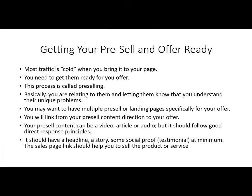Okay, so that's pretty much getting your pre-sale and offer ready. Once you do that, then of course you are now ready to start thinking about how you're going to drive traffic to that offer. And that is probably the bulk of the course, the heart of the course. We're going to talk about the different ways that you're going to get traffic to your offer, because remember, this is a case where you are looking for instant cash. You're looking for ways that you can put instant cash in your pocket.